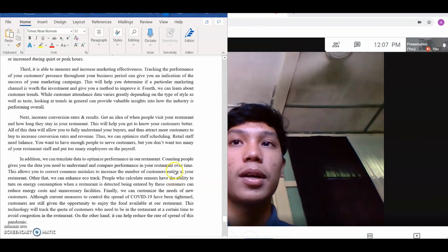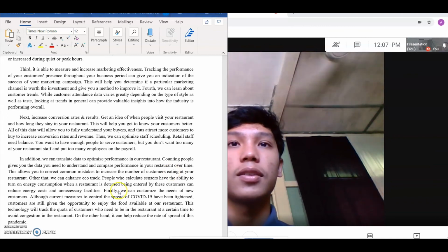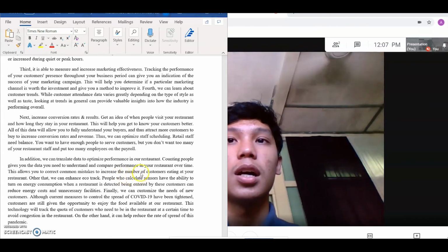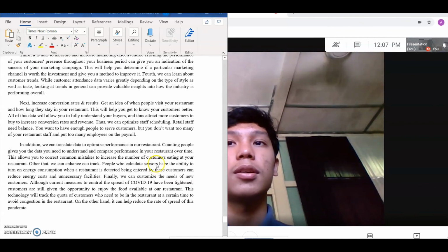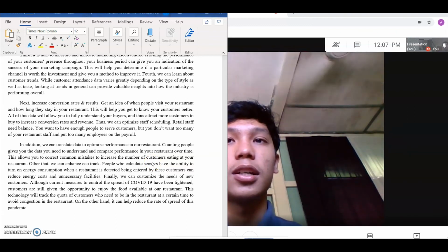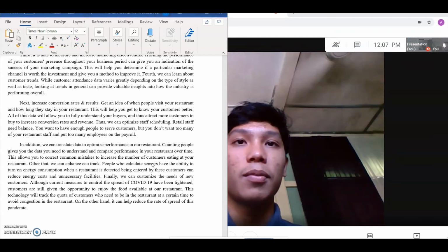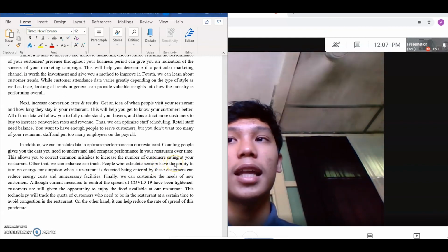Thus, we can optimize staff scheduling. Restaurant staff need balance. You want to have enough people to serve customers, but you don't want too many restaurant staff and too many employees on the payroll. In addition, we can translate data to optimize performance in our restaurants. Counting people gives you the data that you need to understand and compare performance in your restaurant over time. This allows you to correct common mistakes to increase the number of customers eating at your restaurant.